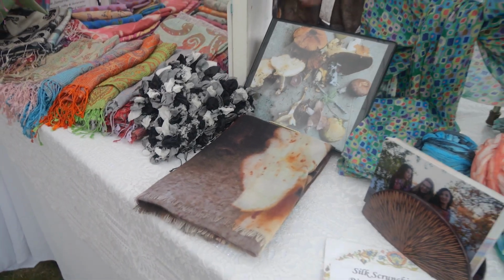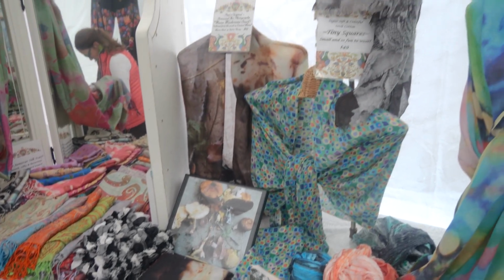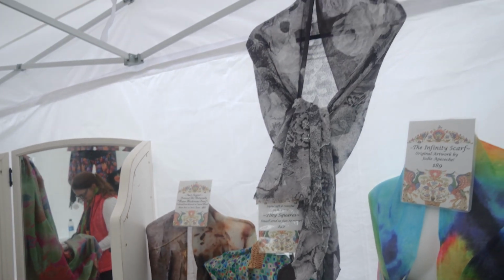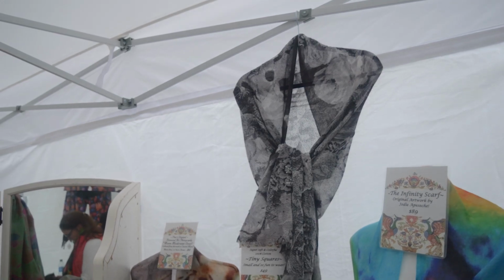Now, Pashmina, is that just another language for scarf, or does it mean something else? So Pashmina has been co-opted as meaning a scarf, but Pashmina is actually a wool that comes from the underbelly of the Tibetan mountain goat. And I actually have some 100% Pashmina scarves that are super soft. It's harvested from the underbelly, brought down, hand-rolled threads, hand-dyed threads, and then hand-woven pieces.